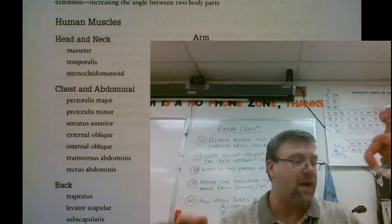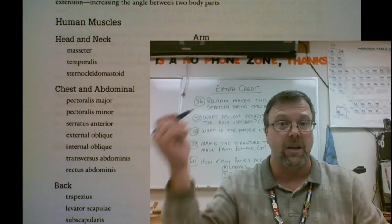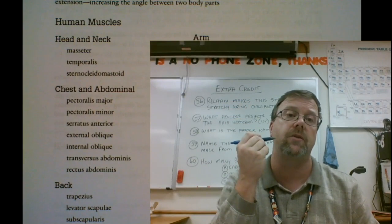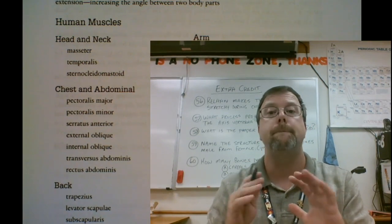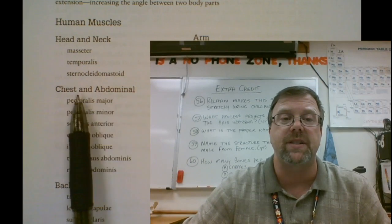These first three muscles, all you have to know is their location. You see a tag on the head, has to be temporalis. You see it on the jaw, has to be masseter. You see it on the neck, has to be sternocleidomastoid. Piece of cake, right? The next set are almost as easy.